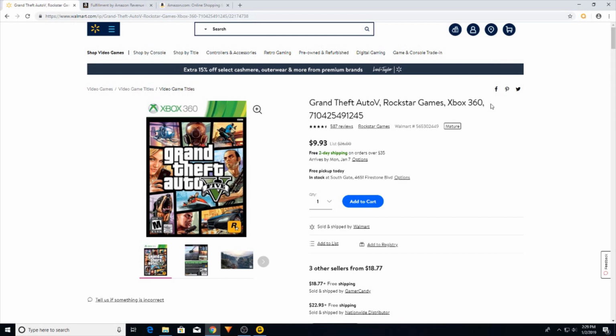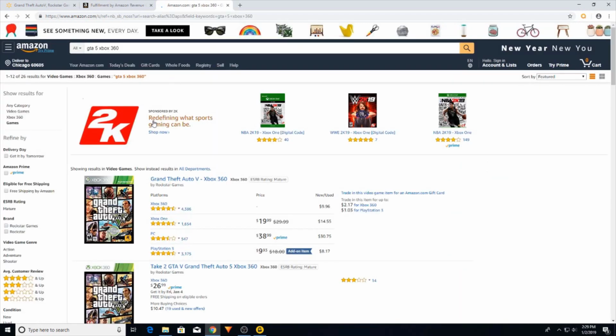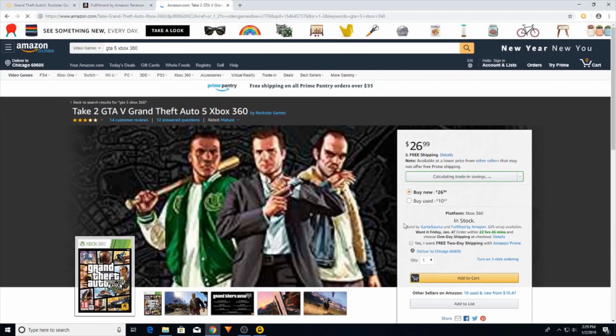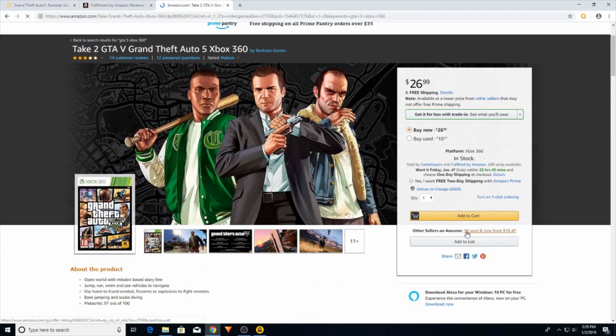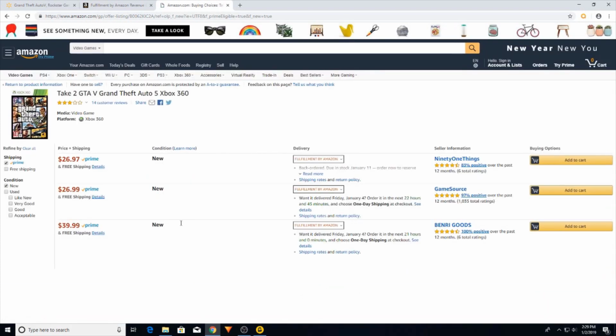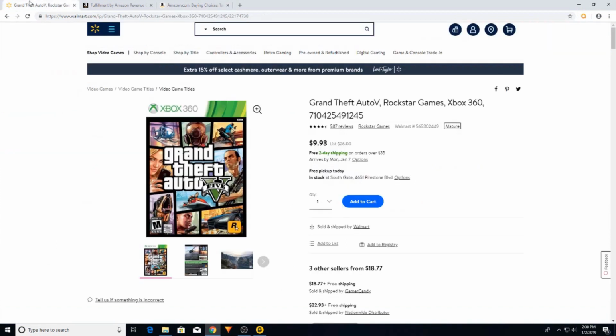Now that we have found a product that we are intrigued by, we'll check to see how much it will sell for on Amazon. So we'll head over, type in the same exact product we have found, and we'll make sure it's the same one. And we'll go to right here, other sellers on Amazon, and we'll check Prime shipping and new. As we see here, $26.97 is the lowest Prime offer, which is back ordered. So we'll go on to the next listing. This one is not back ordered. We can buy this right now for $26.99, and Walmart is selling it for $9.93.